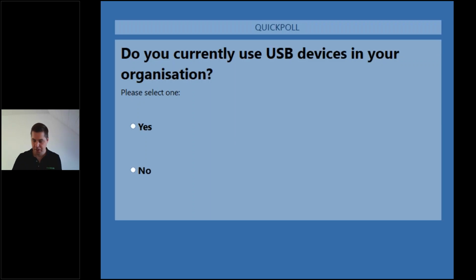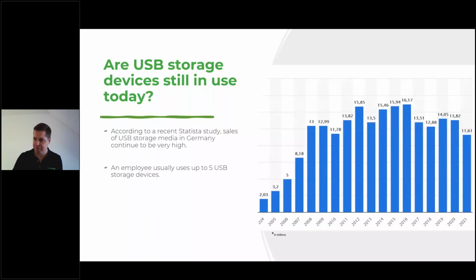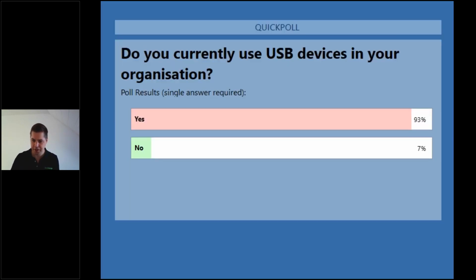Okay. So let's wait some seconds. But most people have voted. And yes, I can share the result. Now we can see 93% said yes, so USB devices are in use, but only 7% said no. They are using no USB devices, or don't know that in the company USB devices are in use.